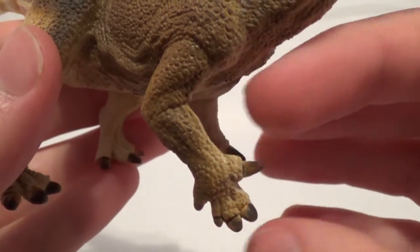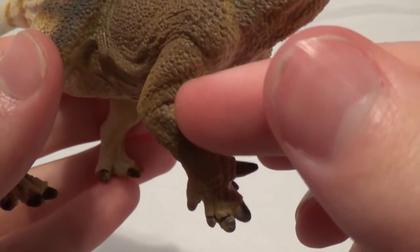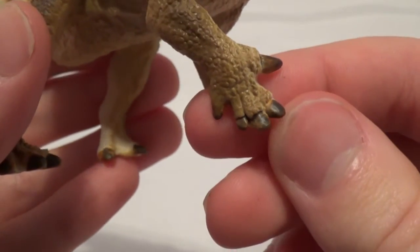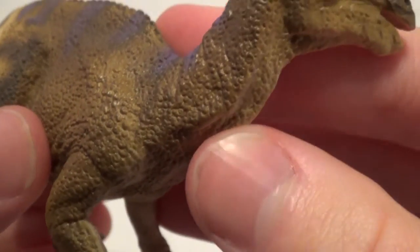Moving down the other front limb, this one is posed differently because it's lifting off from the ground, so it looks really good. You can see some nice toned musculature there. And you can see the other hand with the prominent thumb claw that Iguanodon would have used defensively. See the other four blunt claws there? They look really good.